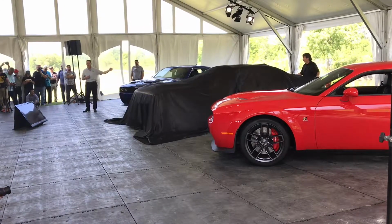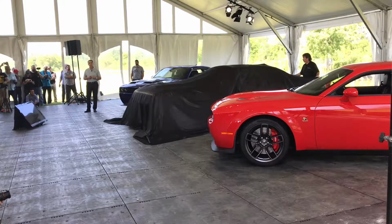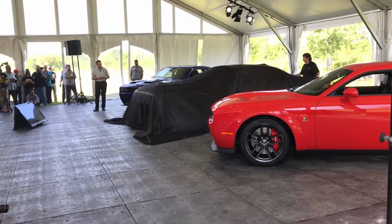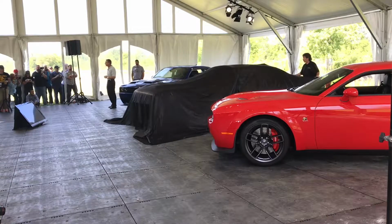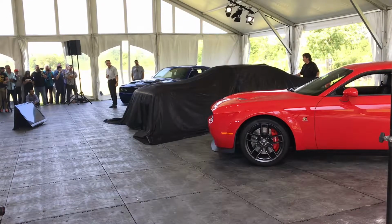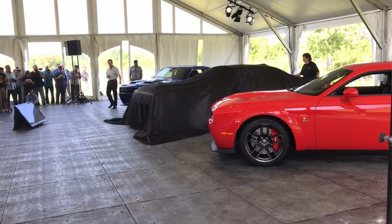So today, the 2019 Hellcat, 717 horsepower, 656 pound-foot of torque available on the Hellcat. So again, this today is doing an outstanding job for us. This is our volume high performance model when it gets up to the 700 plus horsepower range. So that is the second vehicle that we have.